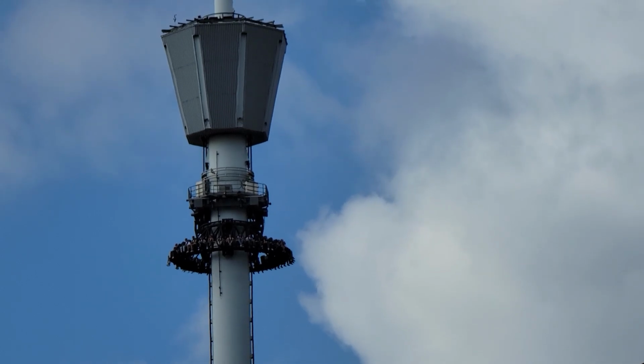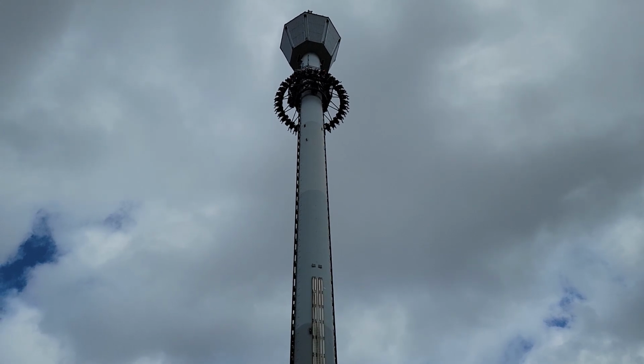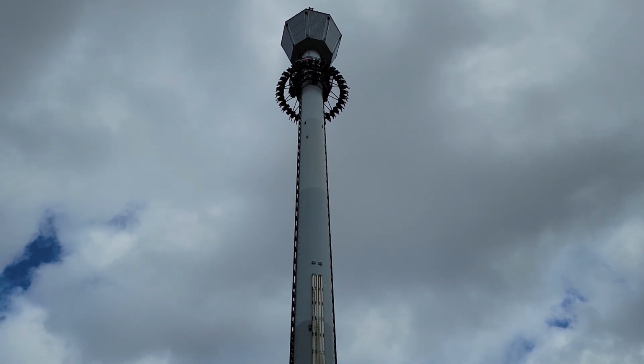So those are my thoughts on Atmosfear at Liseberg. What are your thoughts on this ride? Whether it be the regular form, or the version with VR? Let me know down in the comments.